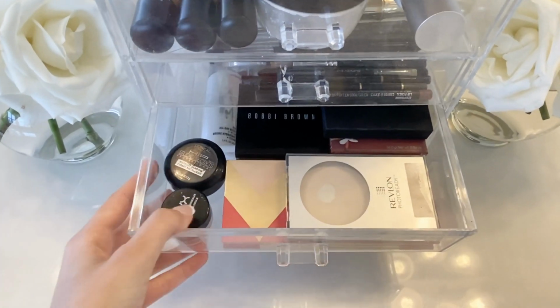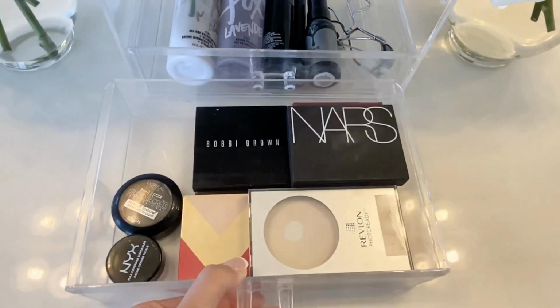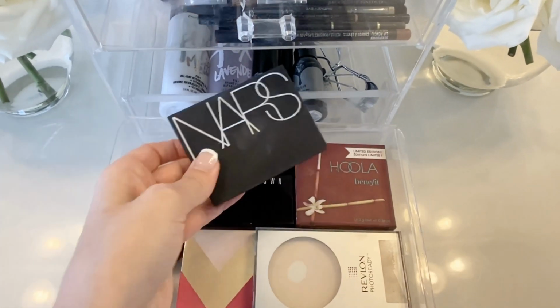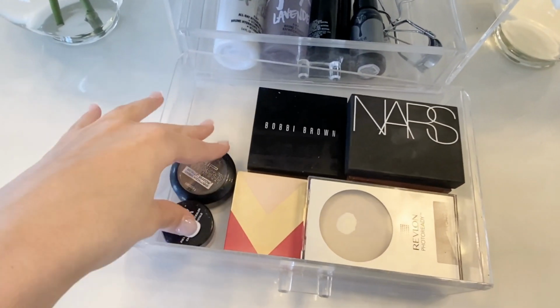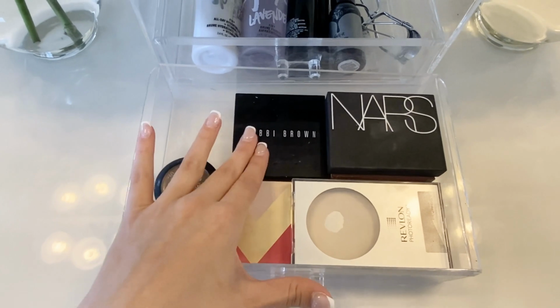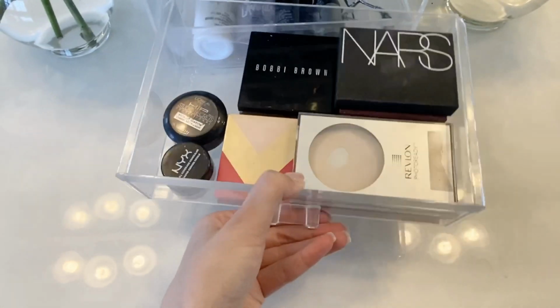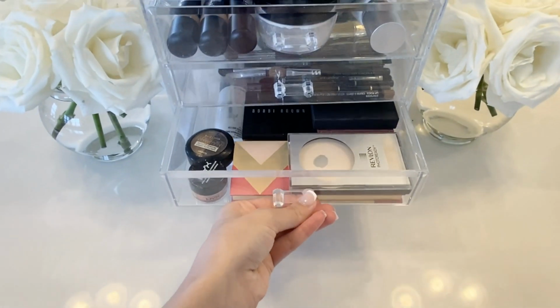And this one is actual blushes, bronzers. I have 2 bronzers that I use. This one's a little bit darker, that one's lighter. Some like an eyeshadow, another type of under eye concealer I throw in here, my highlighter. I love these drawers because they can actually come out, which is great. And then they just slide back in.